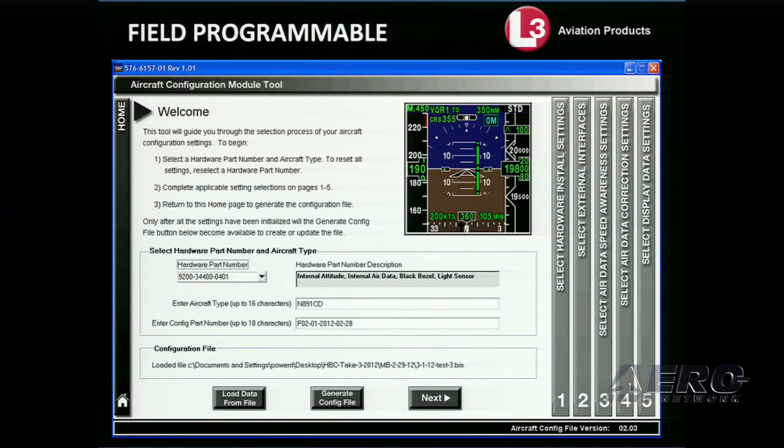The GH3900 is configured in the field using our intuitive aircraft configuration module tool. This tool provides a real-time picture of your selected configuration and walks the installer through the installation settings and the external interface options.